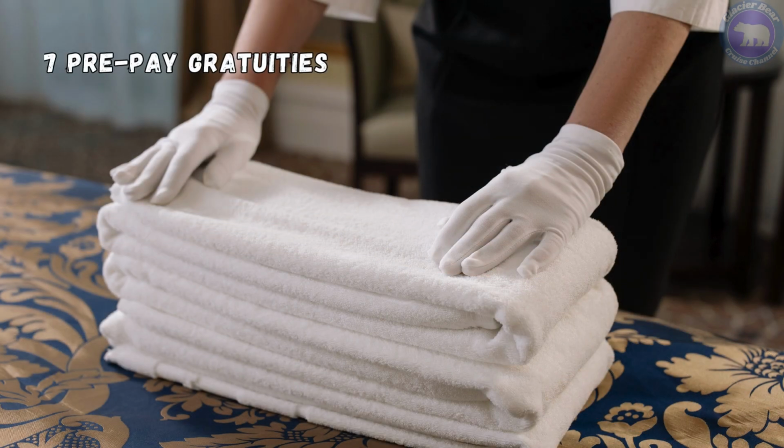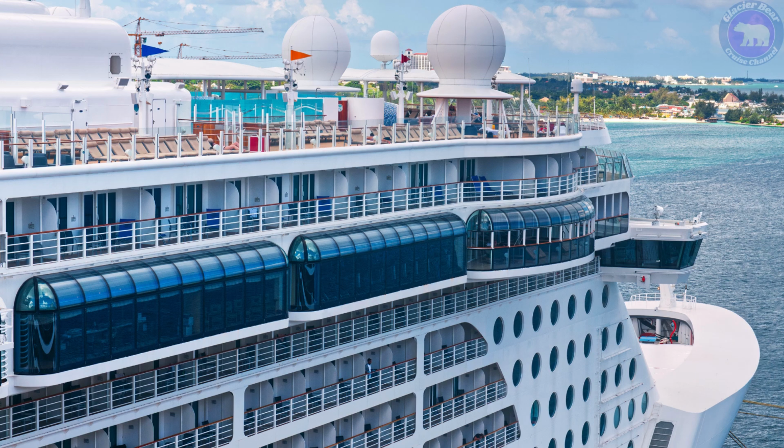Hack number 7. Prepay gratuities. Many cruise lines offer the option to prepay your gratuities when you book your cruise. This can help you budget more effectively, avoiding a large bill at the end of your trip. Prepaying also locks in the current rate, protecting you from any potential price increases. It's one less thing to worry about during your vacation.